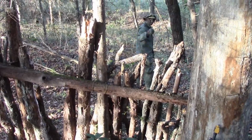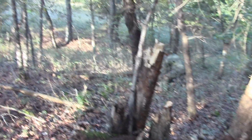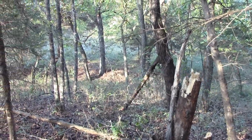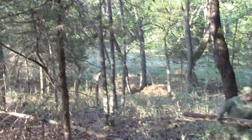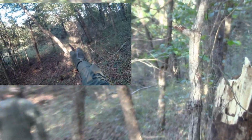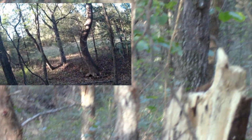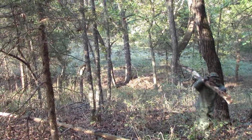So we're setting up our defensive position for the night. Bruce is over here, constructing a fortified position, and I was down there clearing fields of fire. We've got two main likely avenues of enemy approach. One of them is that danger area, the opening, and then there's a creek. From our position right here, we can cover one of the creek avenues of approach, as well as this opening danger area right here.